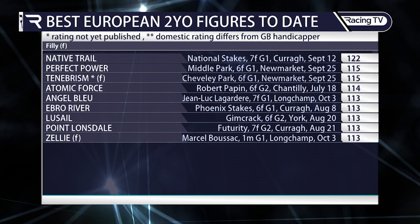Well, they're mostly the domestic handicapper's figure. So if it's a British-based horse, it'll be the British handicapper's figure. If it's an Irish-based horse, it'll be supplied by the Irish handicapper, ditto for the French handicapper. The exception actually is Native Trail. The English handicapper, who's Graham Smith for the 2-year-olds, has him on 122. The French and the Irish, as I understand it, have him on 121.